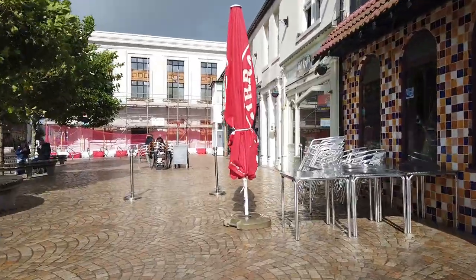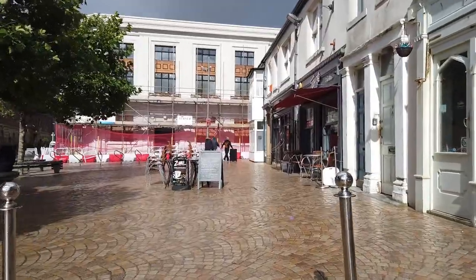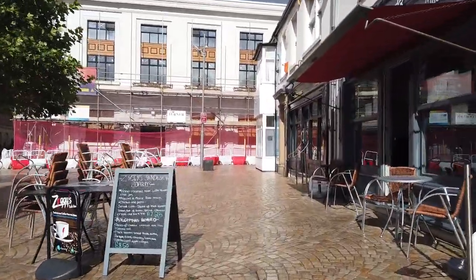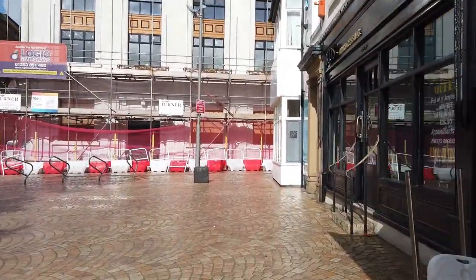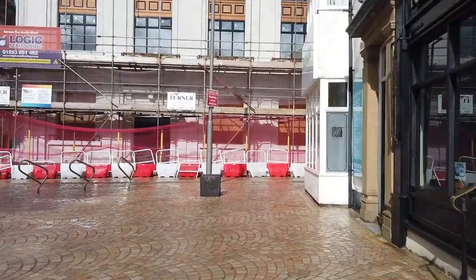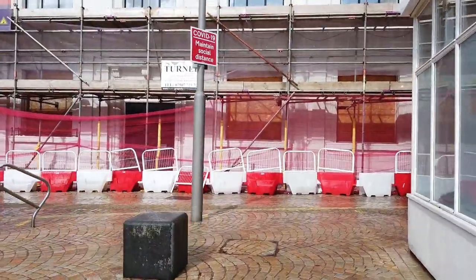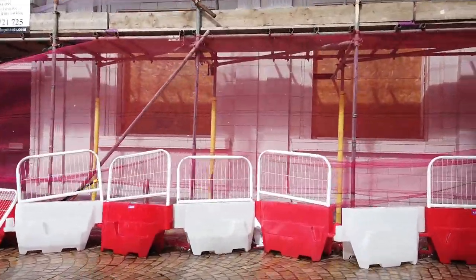This is the old Cedar Tavern pub in front of me that's been open and closed a few times in the years gone by. But I think there's a new development going on and it's going to be something different and better. I can't tell you any more information on it now. Yeah, it used to be called the Cedar Tavern.